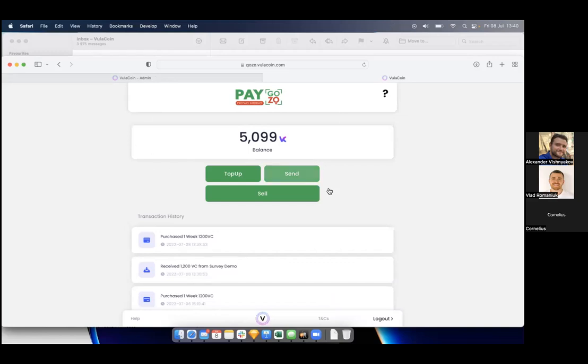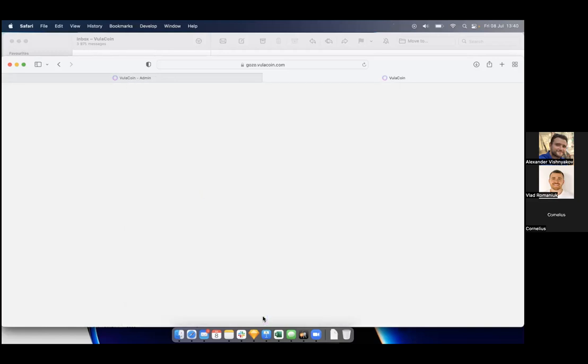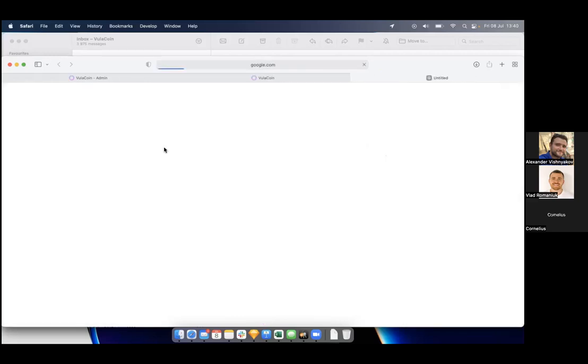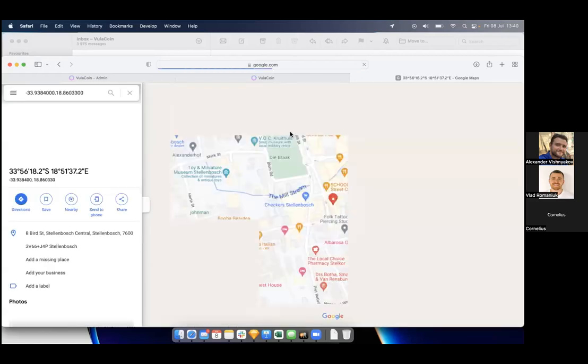From this mobile wallet, the user can also find available hotspots based on their current location. So all the hotspots will be listed here. Looking at your current location, you can also search for a specific hotspot. If they click on it, it opens up Google Maps and redirects them to their closest hotspot.